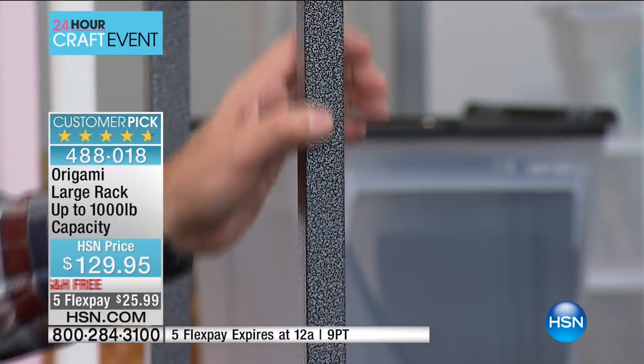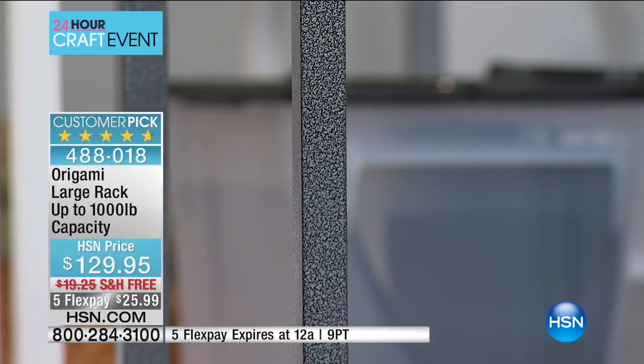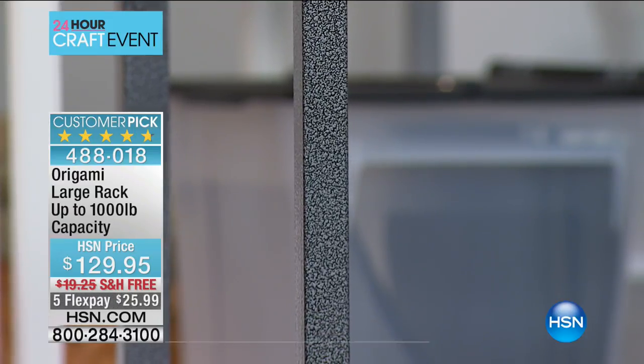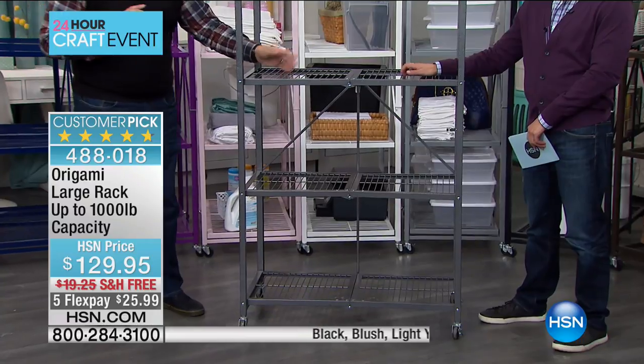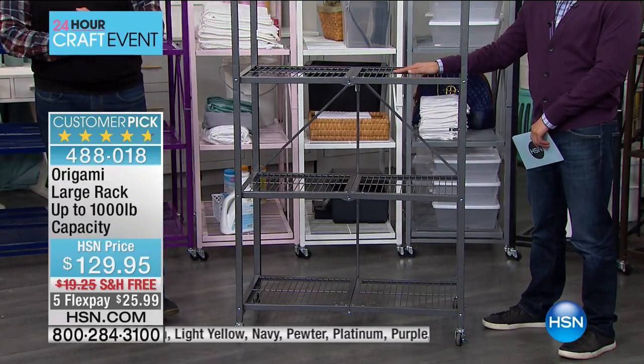Look at the finish on this one. The pewter's gorgeous. It's this mottled finish of black and silver, which I love. By the way, the shelves are 3 feet long, each shelf. So you're getting 12 linear feet of storage here. And they're 18 inches deep, not 12. You're getting an extra 6 inches of depth to these. It's the largest one that we offer.